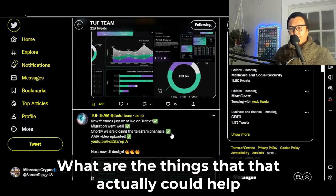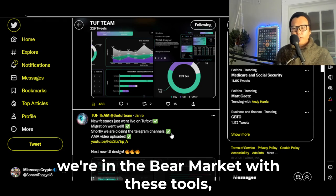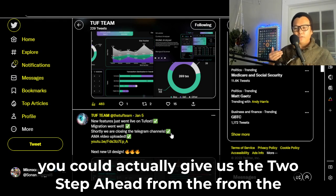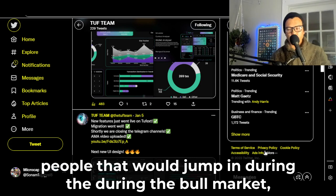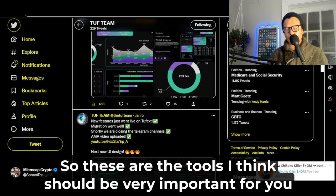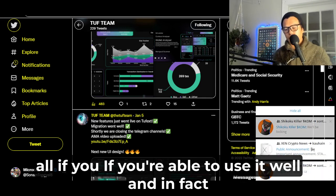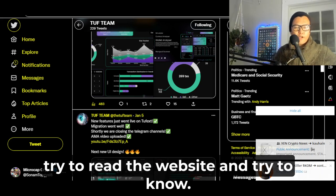What are the things that could actually help us in buying a coin during launches? Once again, we're in the bear market. With these tools, it could give us a two-step lead over the people who would jump in during the bull market. So I think these tools should be very important for you all, if you're able to use them well. In fact, try to read the website and get to know it.